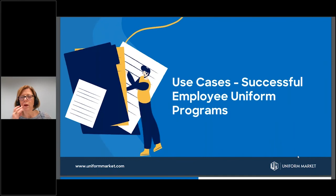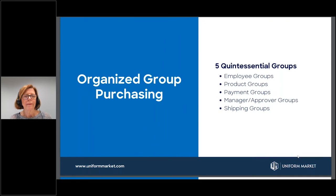So, use cases for successful uniform employee programs. When we look at group ordering and how we're setting up an e-commerce platform for an end user, at least on our software, we have employee groups, product groups, payment groups, manager approval groups, and shipping groups. And this is what allows us to set an employee up properly so their ordering process follows all of those rules set up for them, and they don't even know it's taking place.